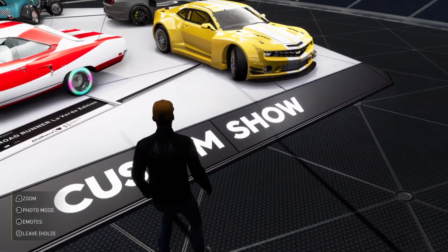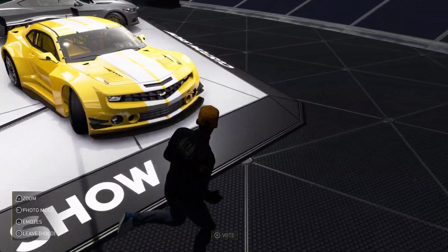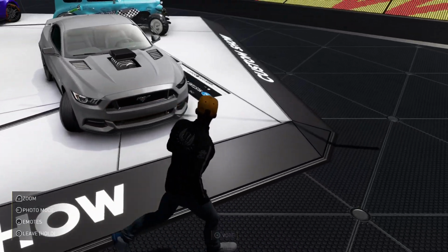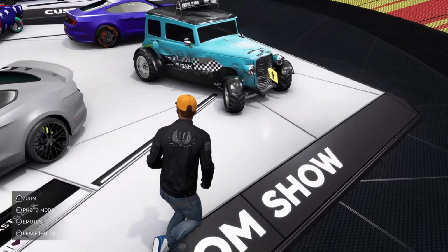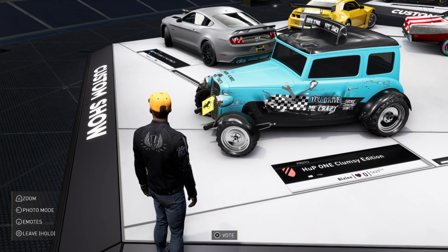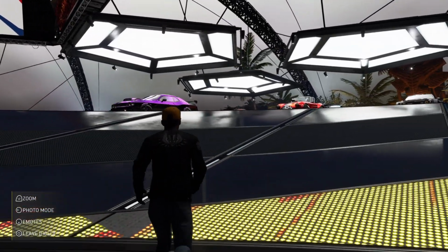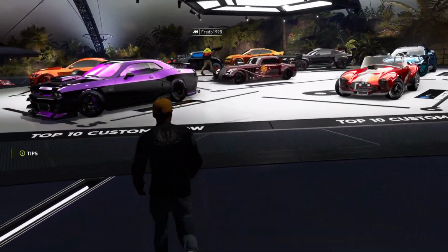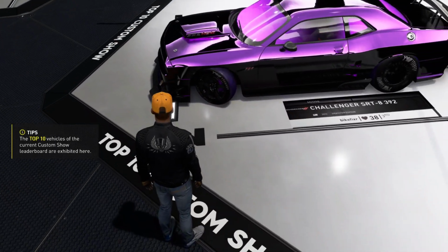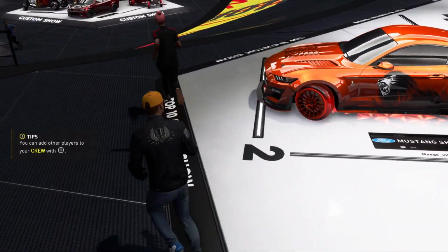There's another Ford Mustang. We got a Road Runner. What is that? These are not my cars, a Plymouth. Okay. Got a Chevy Camaro. Plus got another Ford Mustang GT there. I'm not sure what this is. A Proto HEP 1 Clumsy Edition. That's rather odd. Okay, and we've also got another set of, I'm guessing, these are the top 10s. So we've got a Dodge Challenger. Got a, what's we got up here? Another Ford Mustang Shelby.